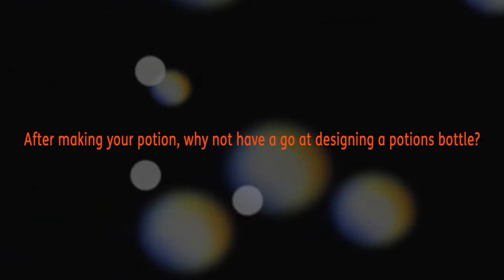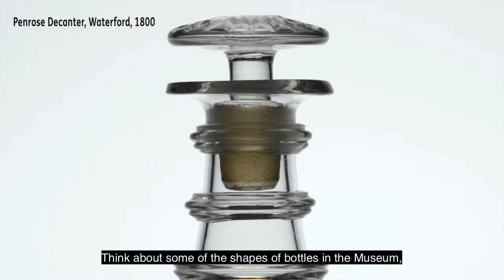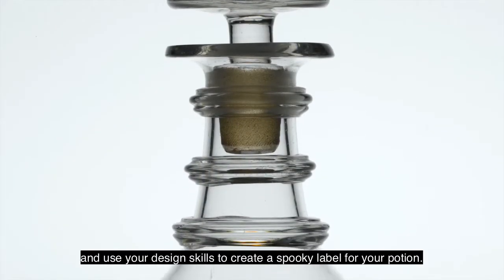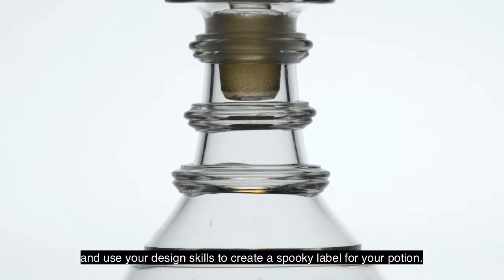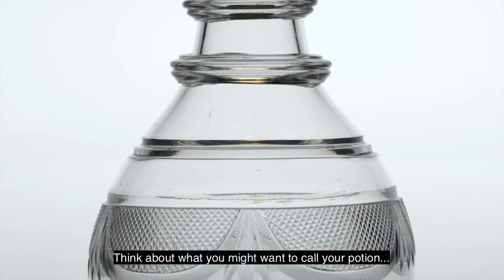After making your potion, why not have a go at designing a potions bottle? Think about some of the shapes of the bottles in the museum and use your design skills to create a spooky label for your potion. Think about what you might want to call your potion.